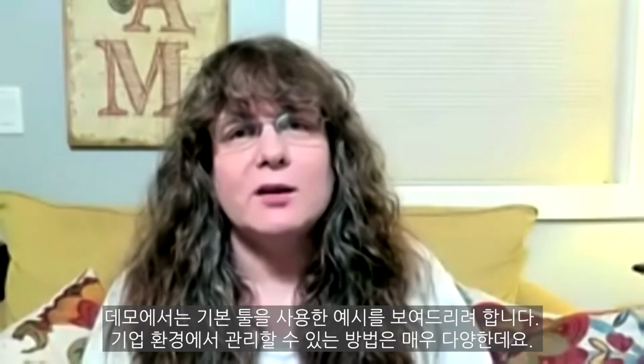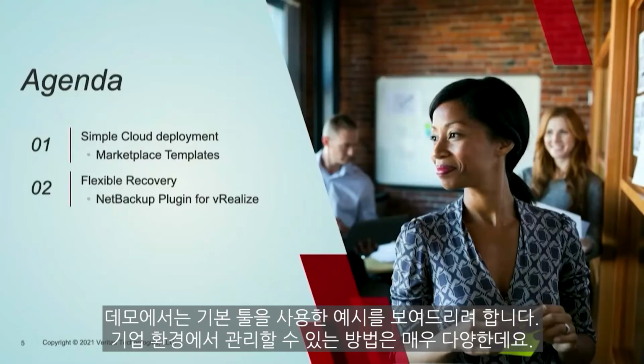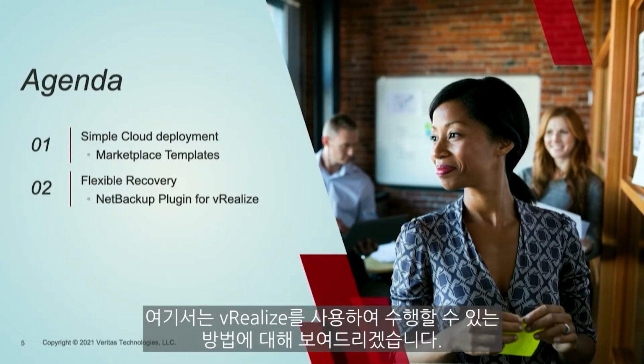So today we're going to talk about how we focus on simple cloud deployments so that you can easily get up and running and protecting your VMware Cloud Foundation environment, and a little bit about the flexible recoveries that we have. And we're actually going to show you a demo of that using a native tool. We have a variety of ways that you can get in and manage your environment. We're going to show you how to do that using vRealize.